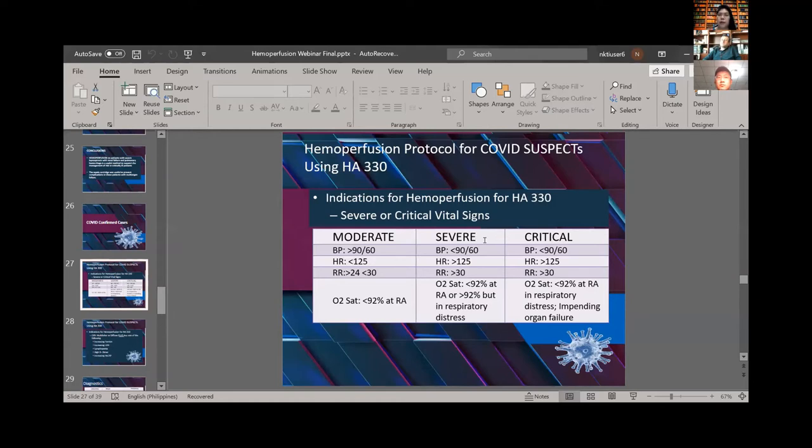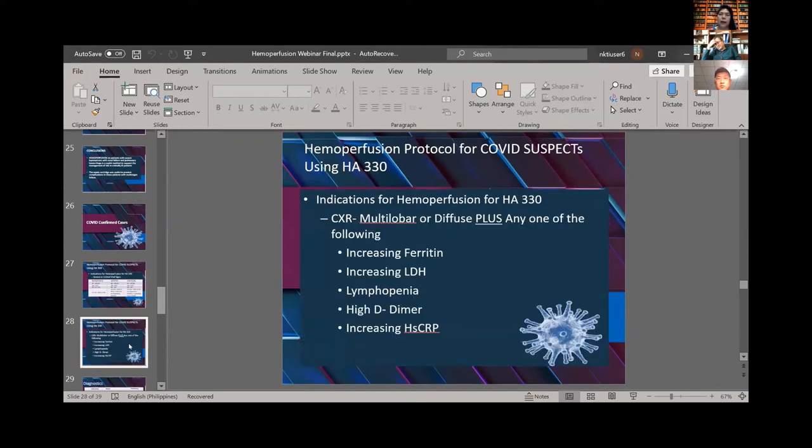So usually patients were hypotensive, tachycardic, tachypneic, and their O2 sat was less than 92% at room air, or maybe more than 92%, but the patient was in respiratory distress or with impending organ failure. So we reserved it for those who were really very ill. Aside from that, we also looked at the chest x-ray.